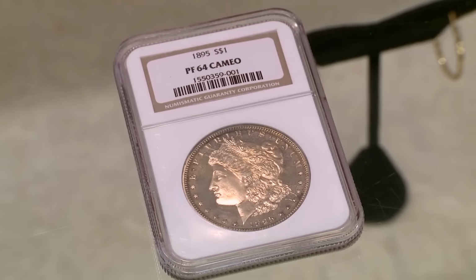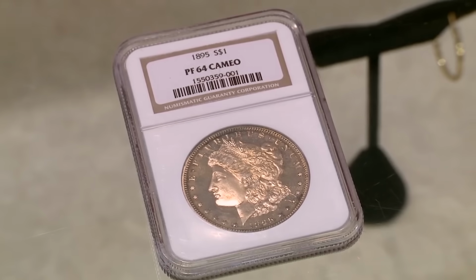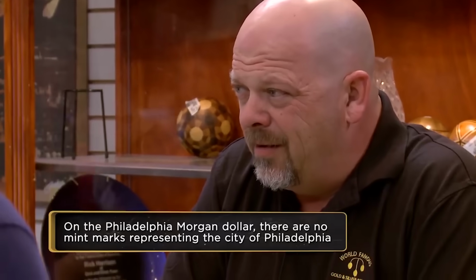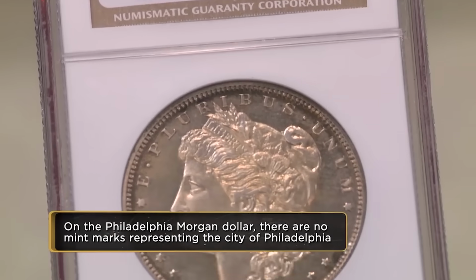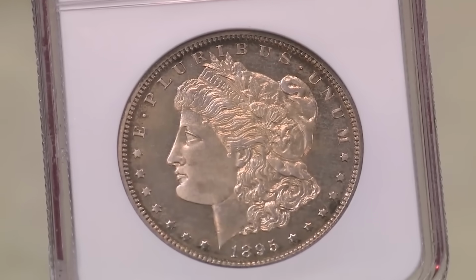In 1895, the Morgan dollar was only made in 3 cities: Philadelphia, New Orleans, and San Francisco. All had very low mintages, but the Philadelphia was absolutely the lowest. We don't see coins of this quality come in the shop that often, so it would be great to get this in our showcase. I'm asking 100,000. Ooh.